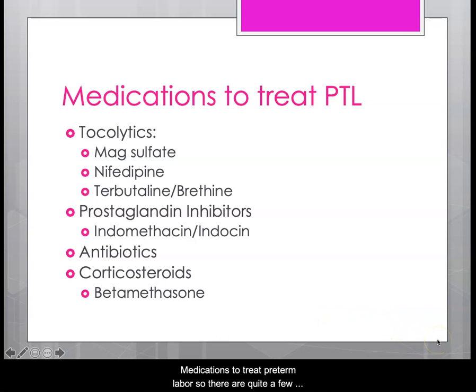Medications to treat preterm labor. There are quite a few that we can use, although many of these are not FDA approved for the reason we use them in the obstetric patient. We've talked before about magnesium sulfate when we talked about preeclampsia. We know magnesium sulfate helps relax the uterus, right? It's a smooth muscle relaxant, so it can help stop contractions.